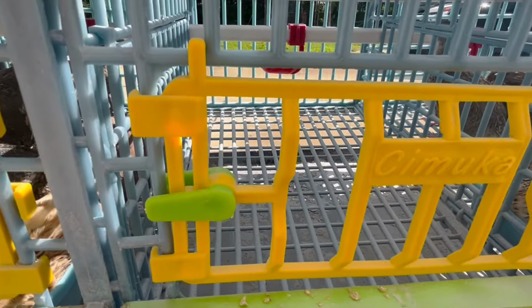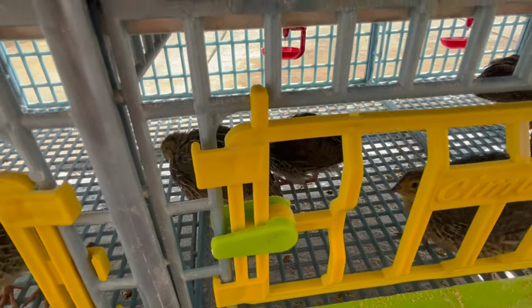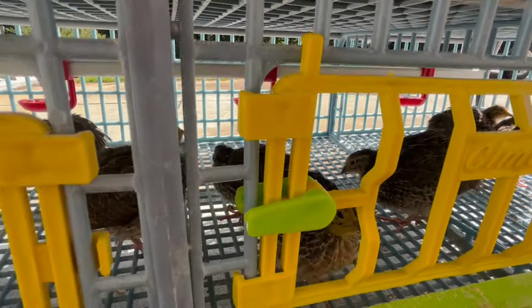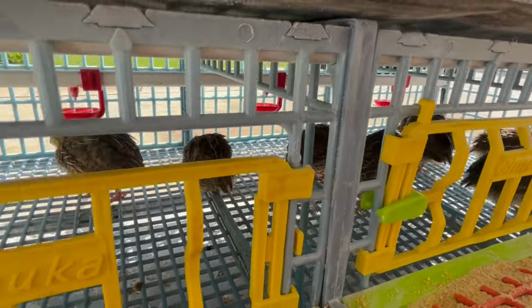So you can see the difference, that it's much larger here than down here. You do want to make sure you do that if you're going to have jumbo quail, because the poop just won't go through. It'll be a big mess. So any of your adults need the jumbo flooring.